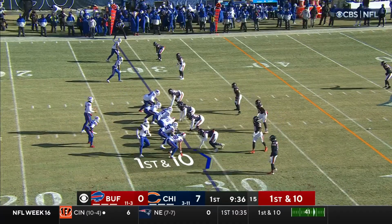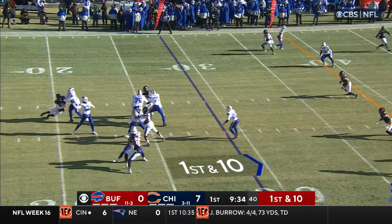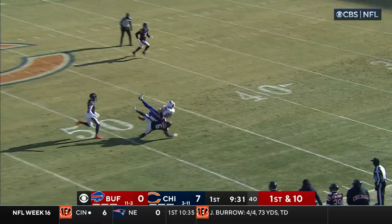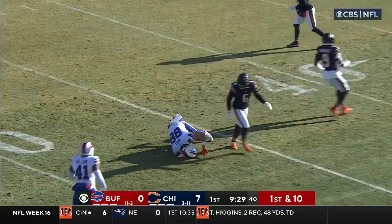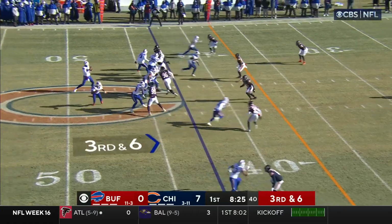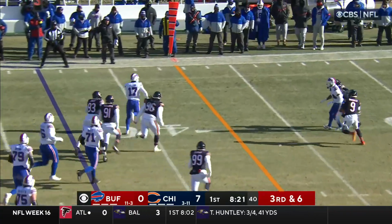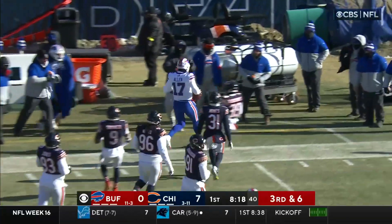Best offense in the NFL coming into this week, averaging 400 yards a game. With time, throwing, and it is complete across midfield, caught by Dawson Knox. Here's a 3rd and 6. Allen now going to run it. Going to get some first down yardage as he runs it out of bounds.